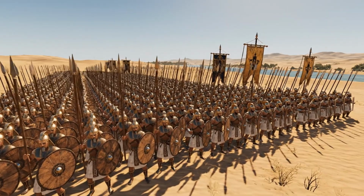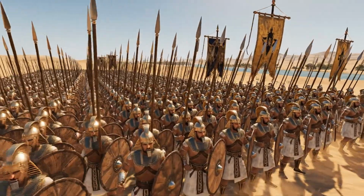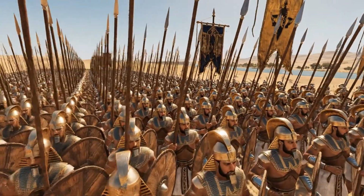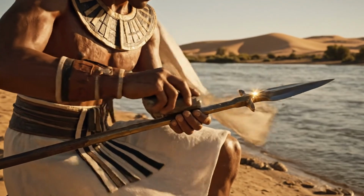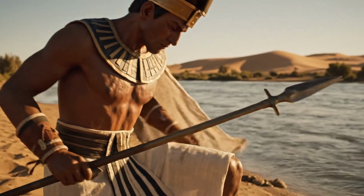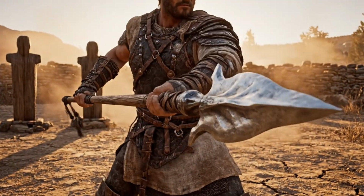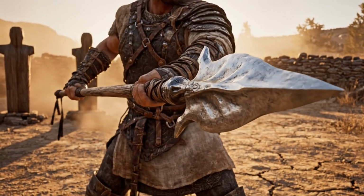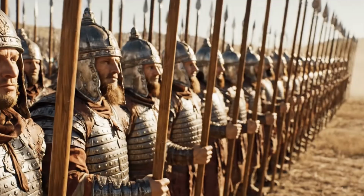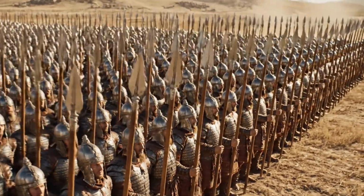The spear was the oldest and most common weapon in the Egyptian army's arsenal, forming the basis of the infantry formation. It allowed the enemy to be kept at a distance, creating an insurmountable barrier of sharp bronze tips. The Egyptian spear consisted of a long wooden shaft and a leaf-shaped metal tip attached to the shaft through a socket. This simple design had been refined over centuries of use, achieving a perfect balance of weight and strength.